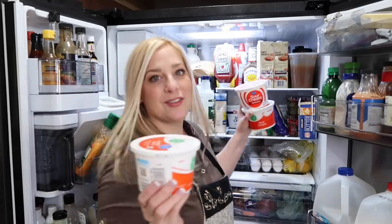I also use mayonnaise in my deviled eggs, so I have to have mayonnaise always ready to go on hand. This is great to add into different sauces, so you always want to be prepared to have mayonnaise. I have a lot of things going on in here. I have cottage cheese. I have this one and another one in there.